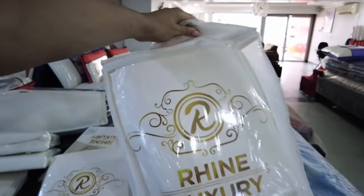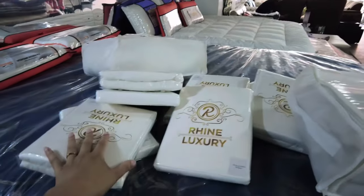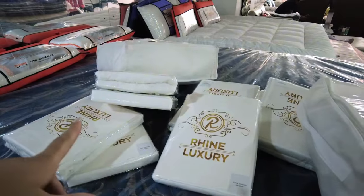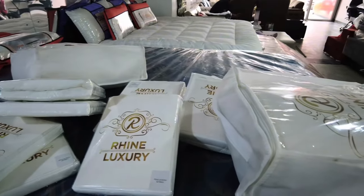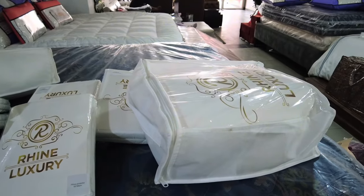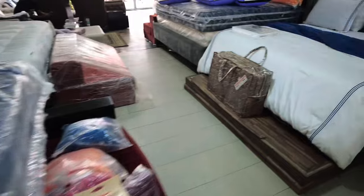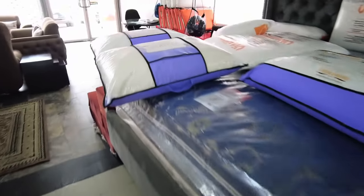So this is all we're getting here. So just the bed sheets, duvet, pillows in this case. Our mattresses we always get from abroad. We import those ourselves. Pillows sometimes as well, but these pillows here are okay.